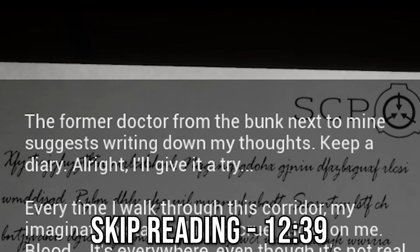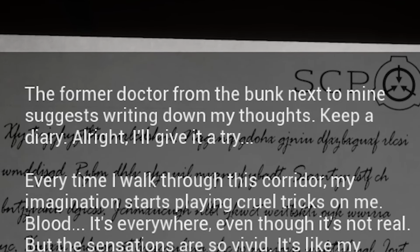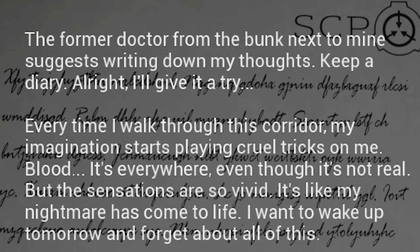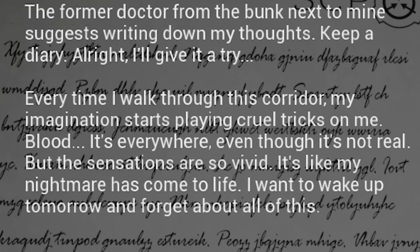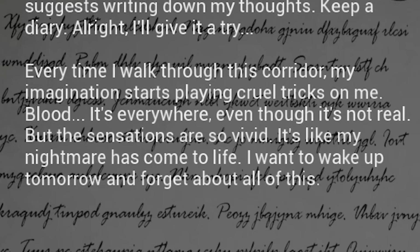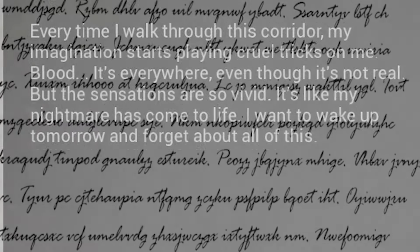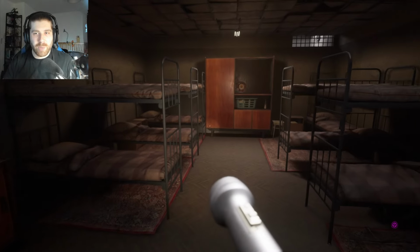There's a lot of notes. "The former doctor from the bunk next to mine suggests writing down my thoughts. Keep a diary. All right, I'll give it a try. Every time I walk through this corridor, my imagination starts playing cruel tricks on me. Blood, it's everywhere. Even though it's not real, the sensations are so vivid. It's like my nightmares come to life. I want to wake up tomorrow and forget about all of this." So were they genuinely just making people stay in here?